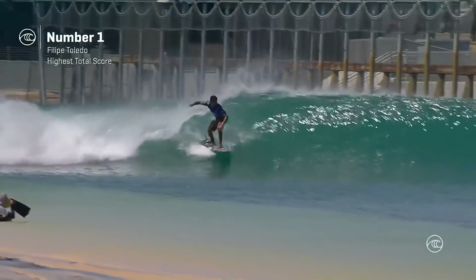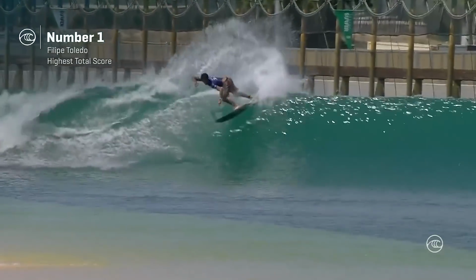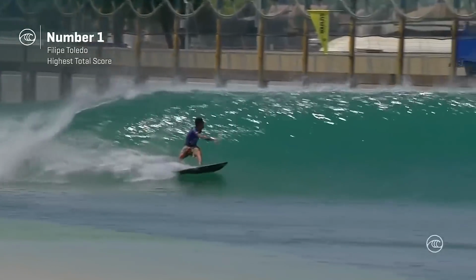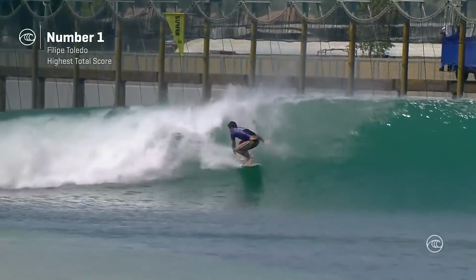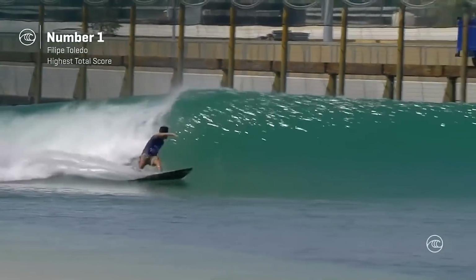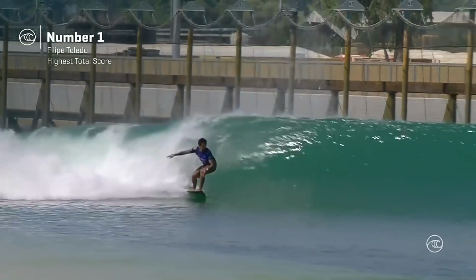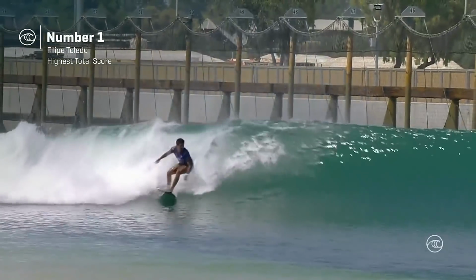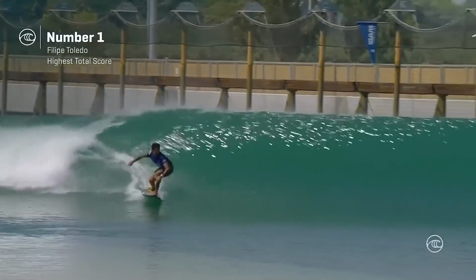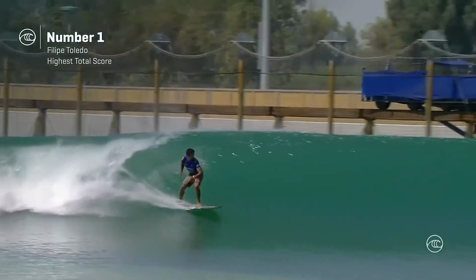Number one moment? Your number one moment of the day so far, Filipe Toledo, the highest total score of the event thus far. Definitely. And because of the human highlight reel, this. Yeah. Did everything we wanted to see. I love it. And he actually punts another air here at the end of this wave. And this, again, utilizing unique equipment in the basin, and it's showcased a little extra flair for him. And he has so much more to give, and I can't wait to see what happens on finals day.